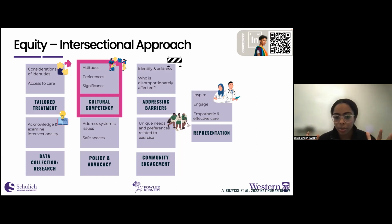So all in all, applying an intersectional lens in exercise medicine will really help primary care providers move towards a more equitable and inclusive praxis in how they deliver care, how they apply certain exercise interventions or return-to-play interventions, and of course, promoting better health as a whole within communities and within the athlete experience.